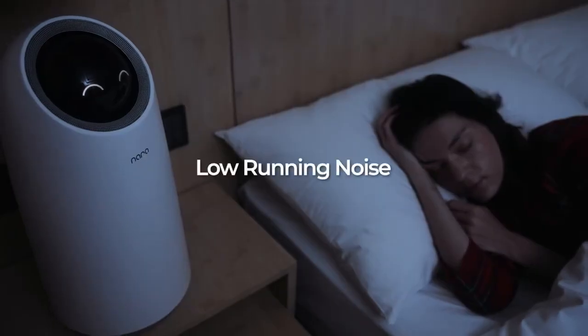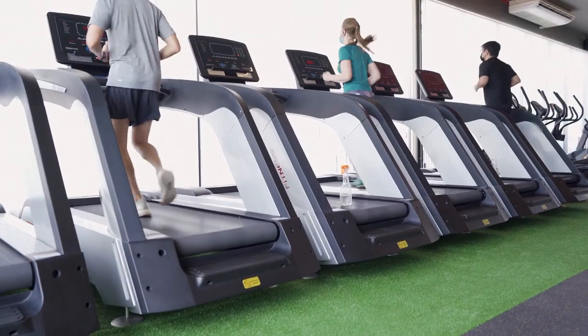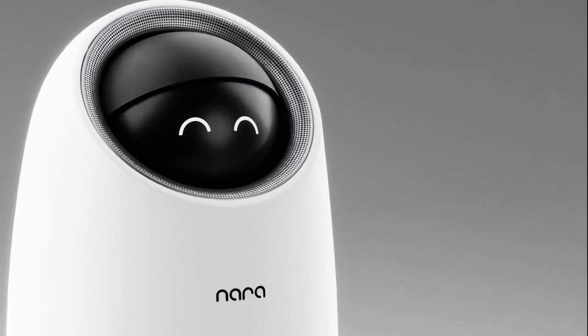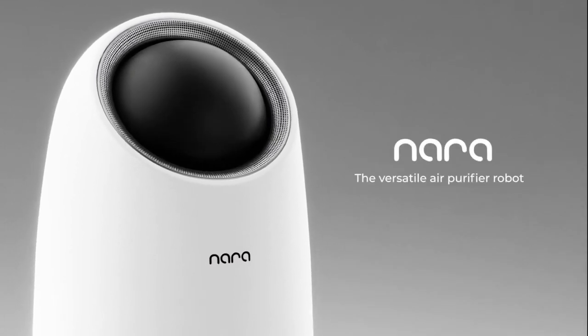Nara will always work quietly to freshen up the air. Nara can give you quality air at any time, any place. Nara, the versatile air purifier robot.